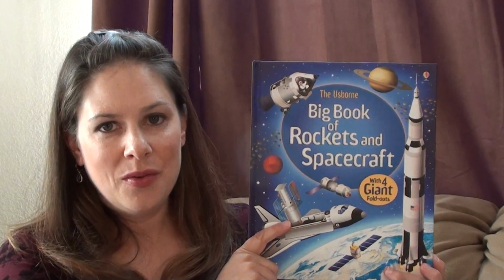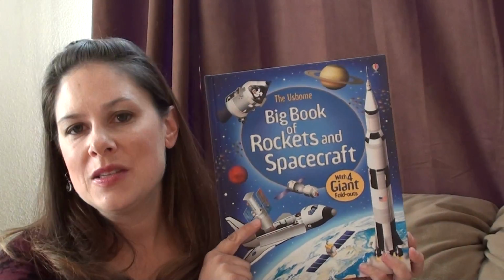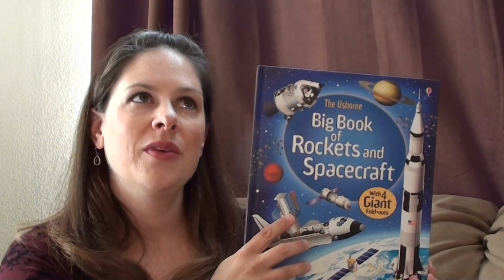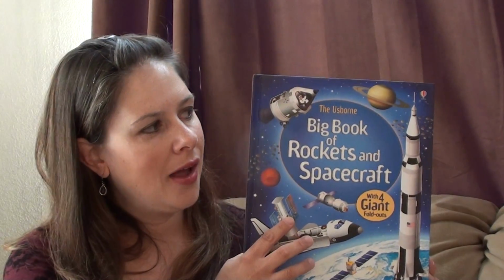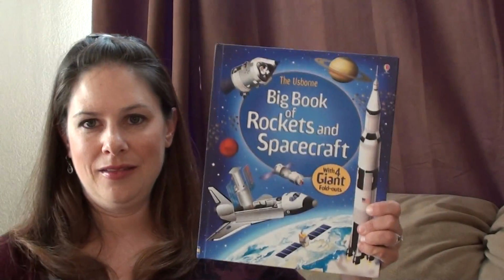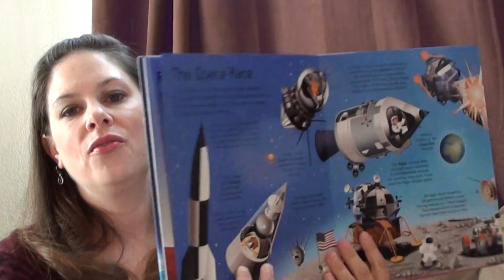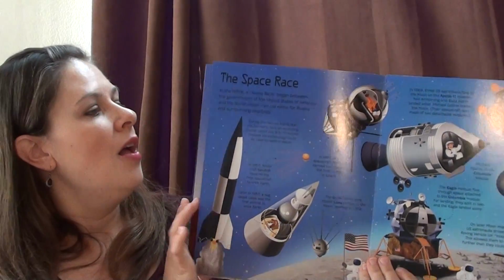This one is one of our big books. We have, I think, 12 big books. This one is Rockets and Spacecraft. We have trains, we have machines, we have bugs, we have stars and planets. What's awesome about these is you can kind of tell up against my head how big these are. They're huge. Just think for a little 4 or 5-year-old to be holding this.